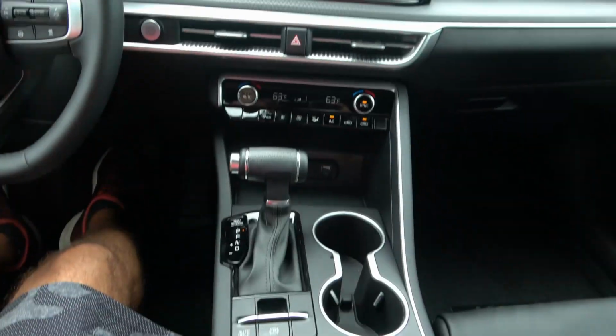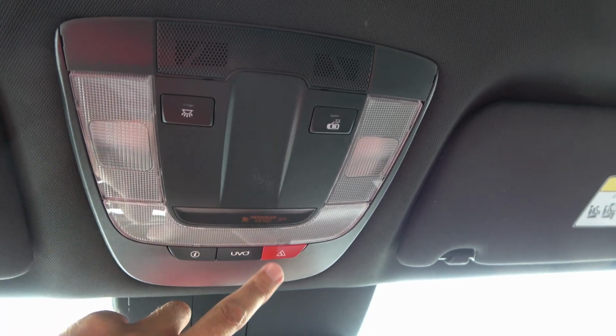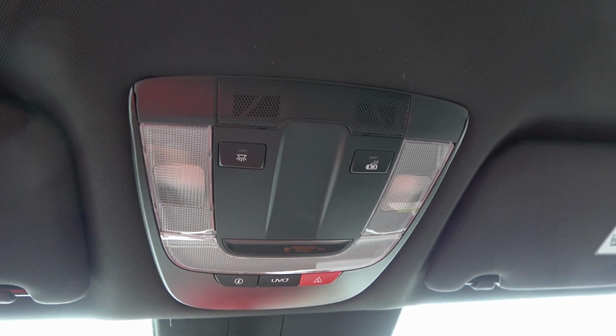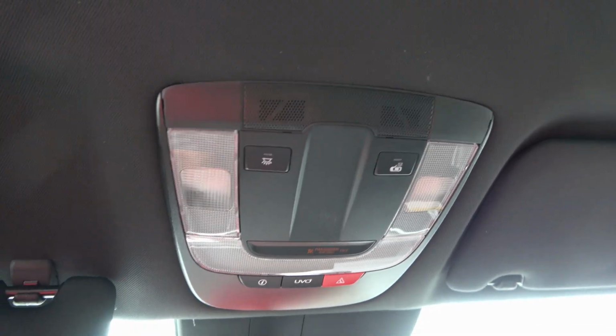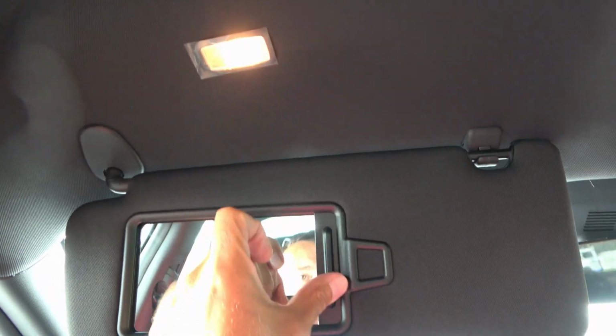So let's move on to the top console over here. Then you have the regular light controls over here. You have the emergency button information, and then you have the UVO. This is basically a subscription-based Kia service. You do have the illuminated mirrors. The illumination is up on top, and this one doesn't have a sunroof, so this is it.